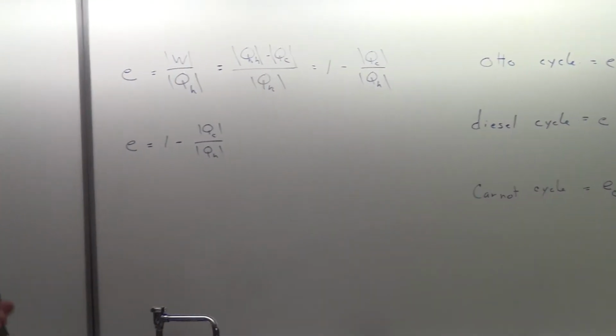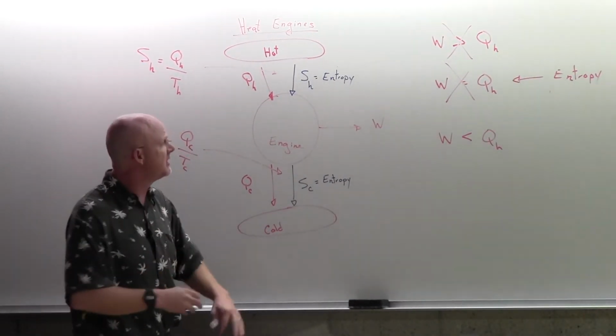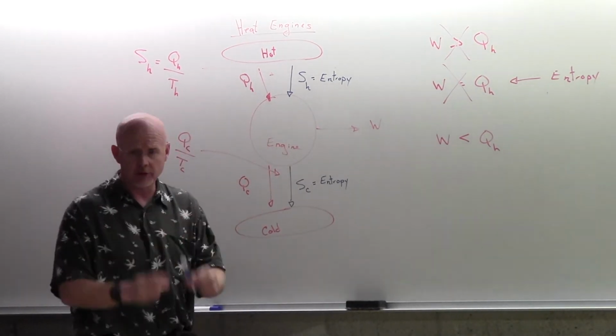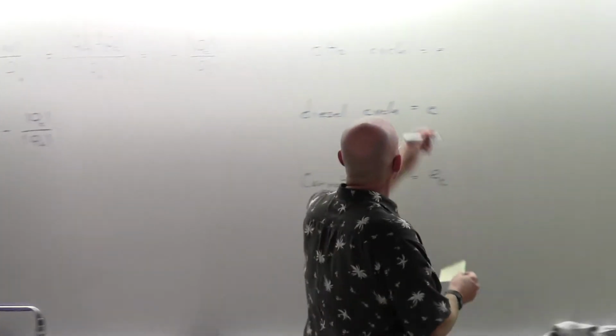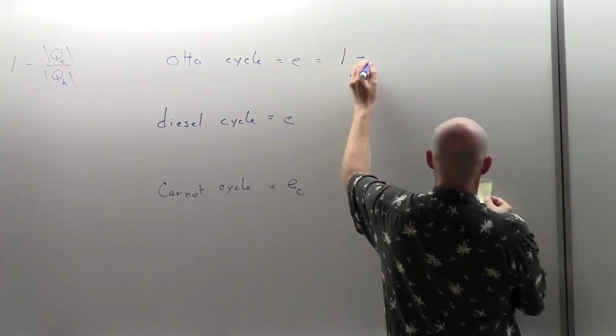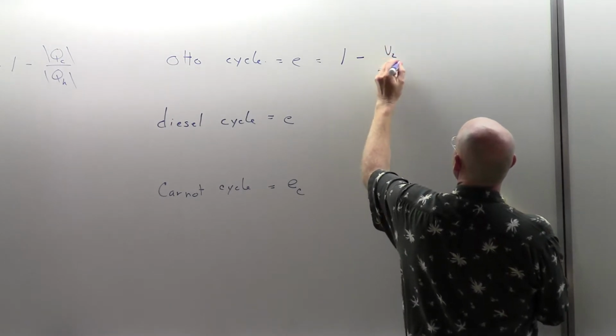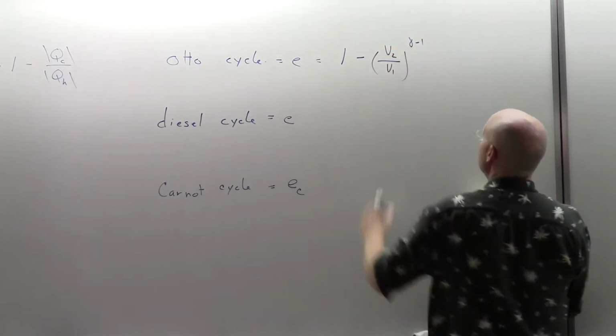And again, we didn't really prove that the Carnot cycle is the most efficient, and I don't know if I'd call it a proof today, but you will see it in terms of entropy in just a second. We had some numbers here. For the Carnot cycle, if you recall, this came out to be 1 minus the small volume over the big volume raised to gamma minus 1.